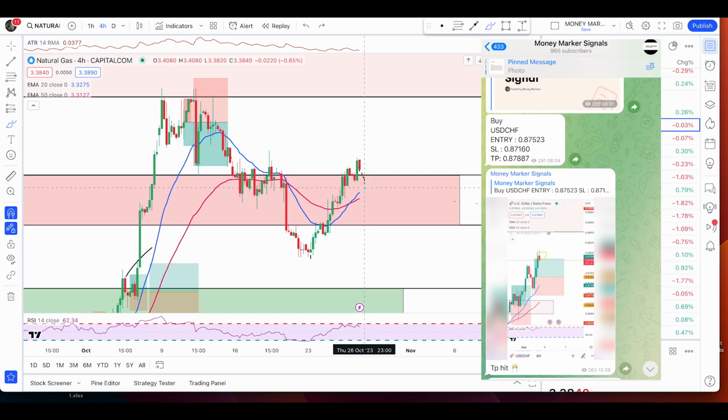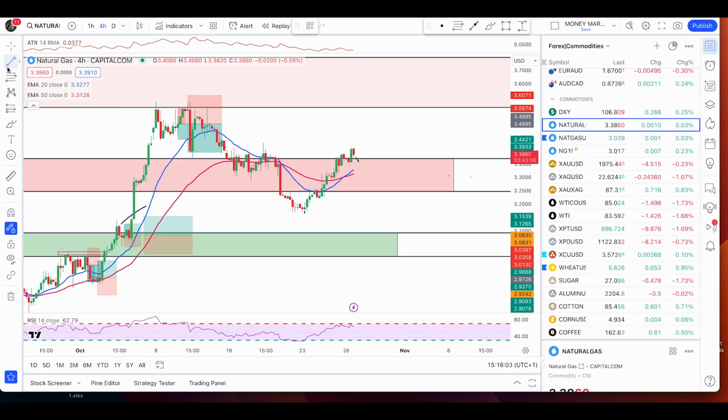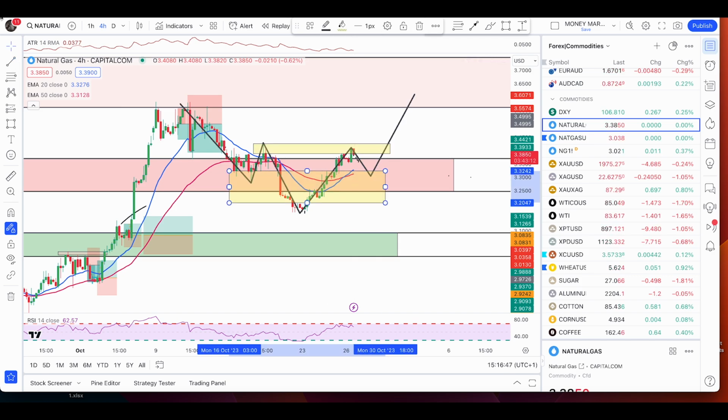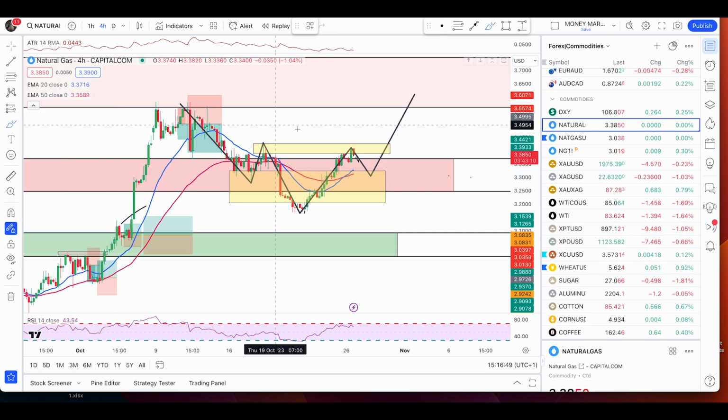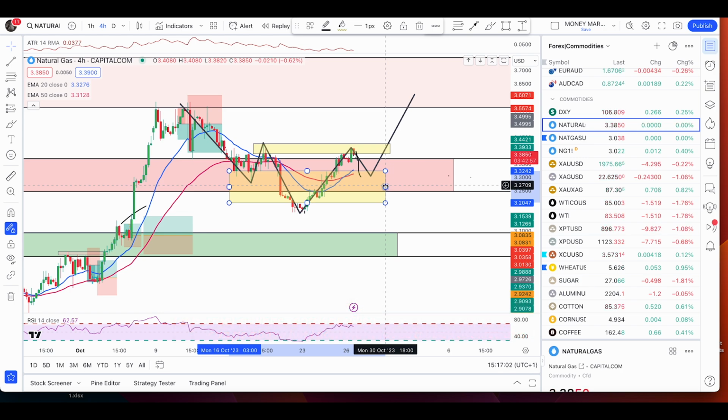and we can see a process of a pullback has been started. Now, if you see this bullish engulfer, it is not one of my entry conditions, but I'm also paying attention to one pattern here, which is a possible formation of a head and shoulder pattern. So in the process of a pullback, if the price hits the termination zone, which is right below here, these are the rules I follow for this pattern, and these are the rules my MMT full course students are learning. If you are my student, you know what rules we are looking at.